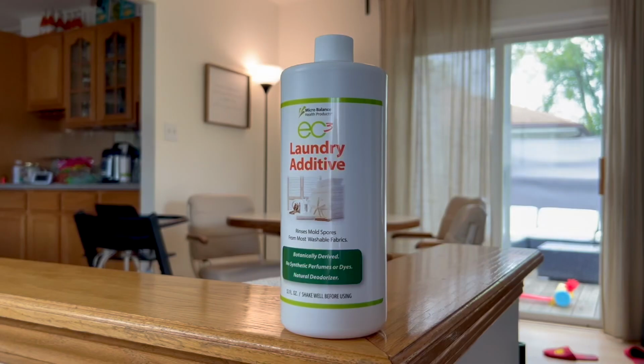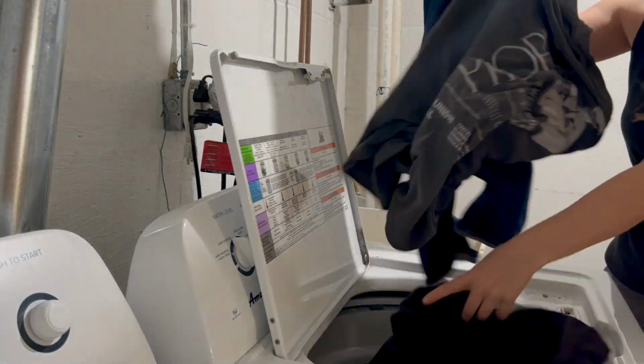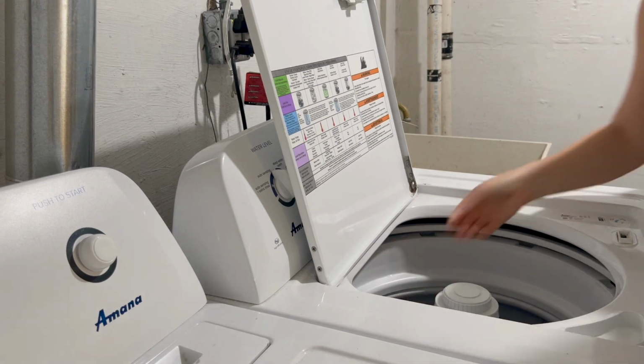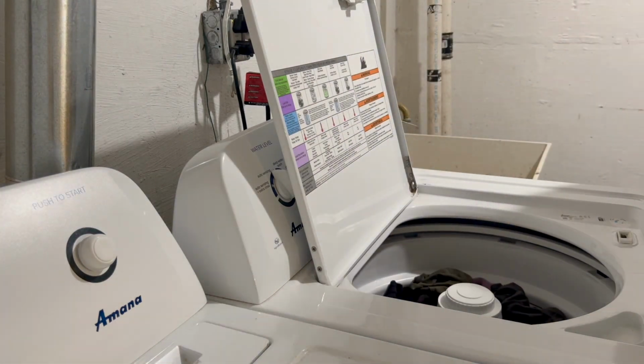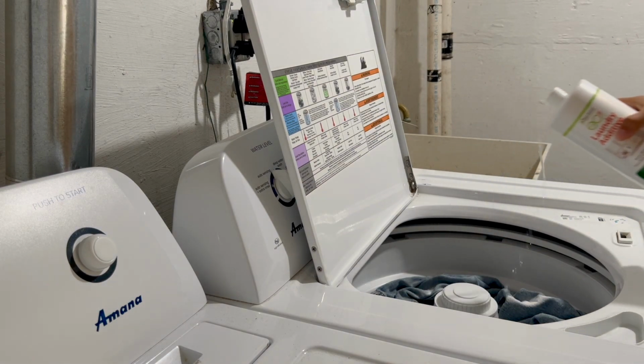And then for washables, they've got this laundry additive, which is basically a non-toxic laundry solution that you can just add in with your normal detergent. And again, this blend of different oils will actually help to decontaminate anything that you need to wash. So your clothing, any bedding.